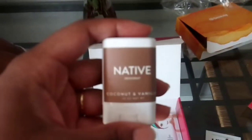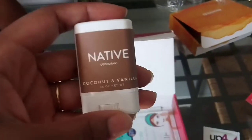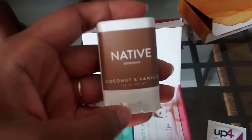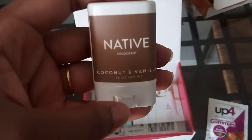And we have this Native deodorant, coconut and vanilla. Ooh, okay. So I love all things coconut, except I don't eat coconut shavings or whatever that is. I don't eat that, but I love coconut oil.